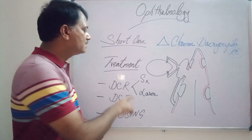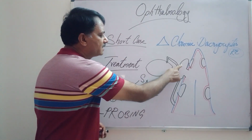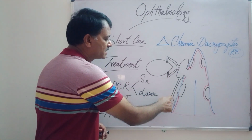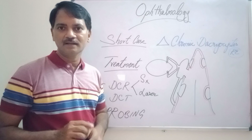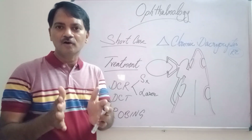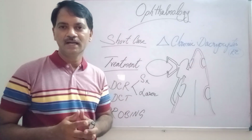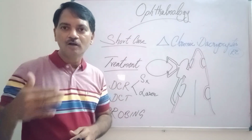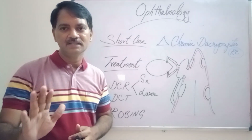Now you can send this probe through the punctum, through the canaliculus into the sac, and we can pass this probe through this nasolacrimal duct so that whatever stricture or closure is there, it will get opened so that it will start functioning normally. This is usually done for pediatric patients.